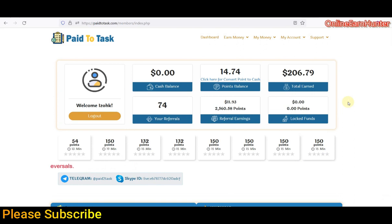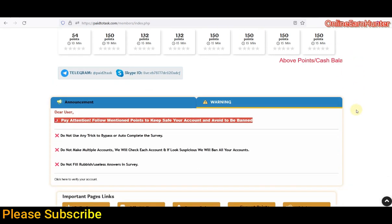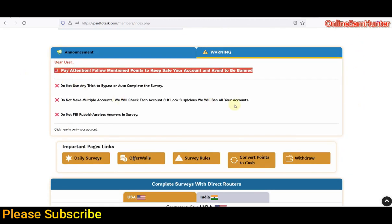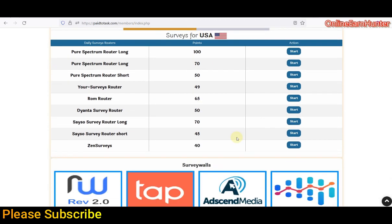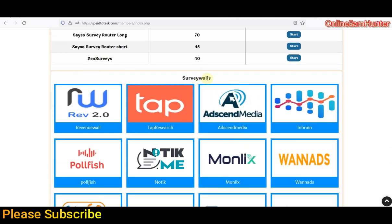Remember, PaidToTask is the only survey site that does not ask for number verification and does not ask for ID verification. So if you follow the rules here, you're going to get the reward. Remember, they have direct routers, the ones listed here. They also have very good survey offers. My favorite is Revenue 2.